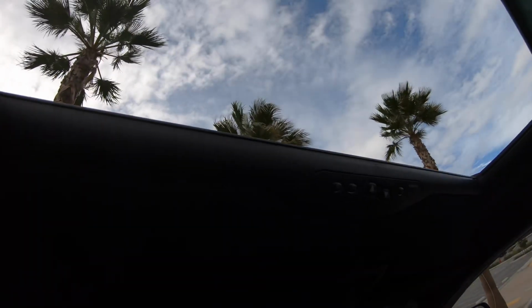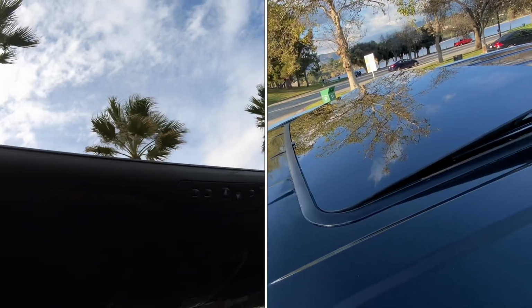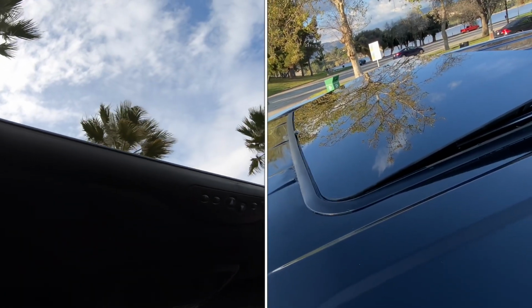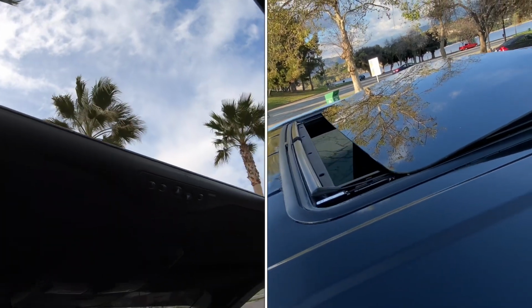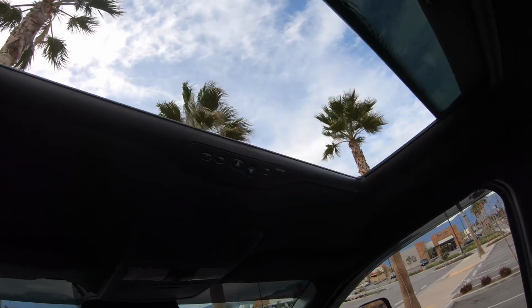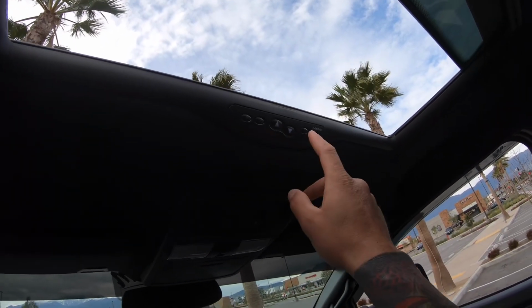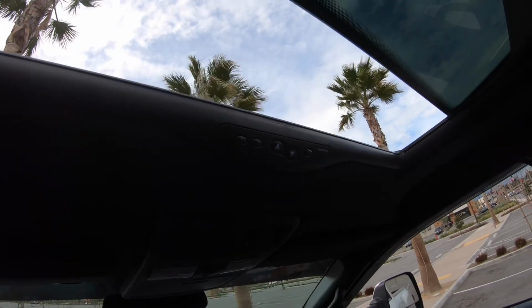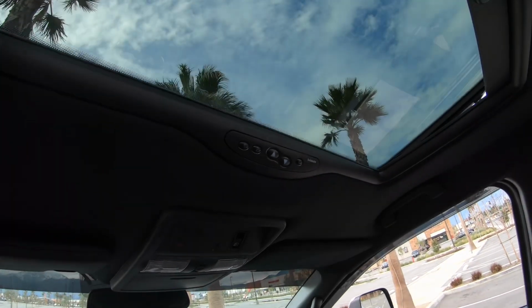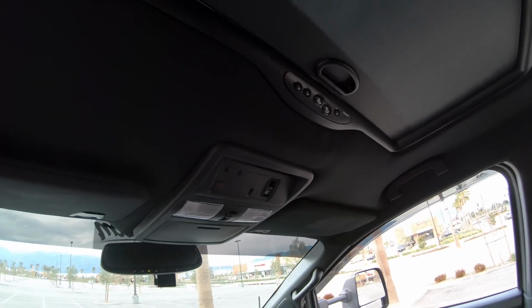So living here in California, obviously we have spoiled weather. So I always wanted a sunroof, and too bad the 16 through 19s didn't offer a sunroof. So I took it upon myself to see who had the best reputation of doing sunroofs, and Sunroof Performers were the guys. They've been in the business for 32 years. So I took my truck down to them. They had it done in one day. Yeah, so I'm super stoked on how it came out.